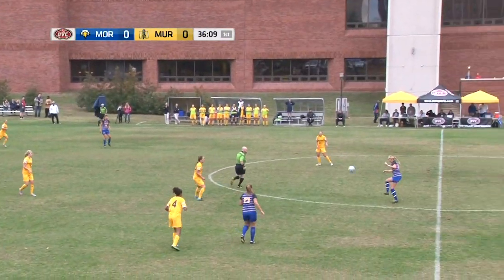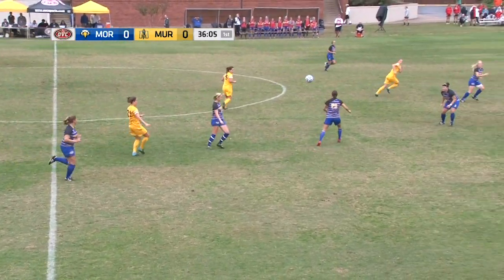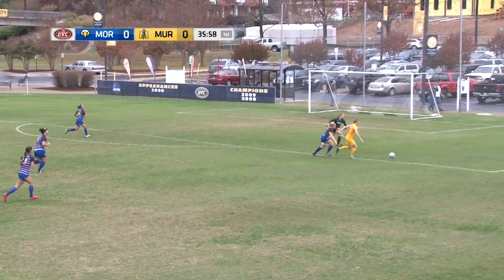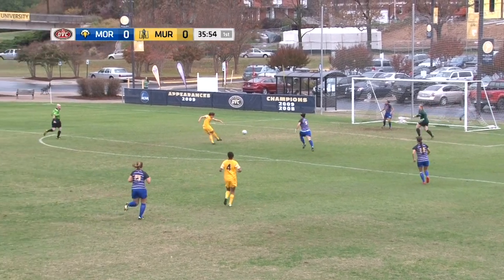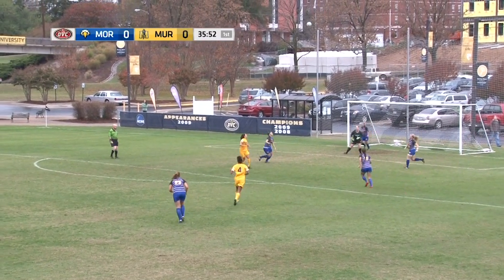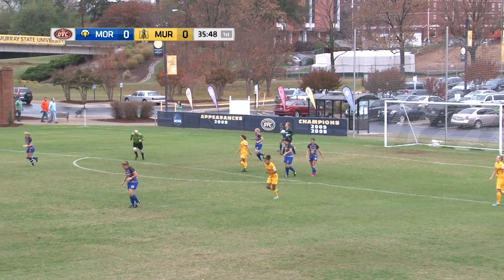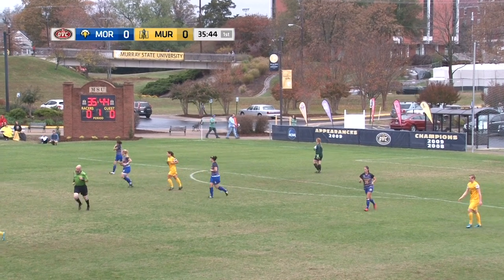Free kick goes too long into the Murray State defensive line, and a bad touch right there. Murray State's going to try to attack here. Withers gets a chance here. She could have a shot, and it's saved. Open net and headed off the line. And a bad touch right there. And Morehead State avoids danger.